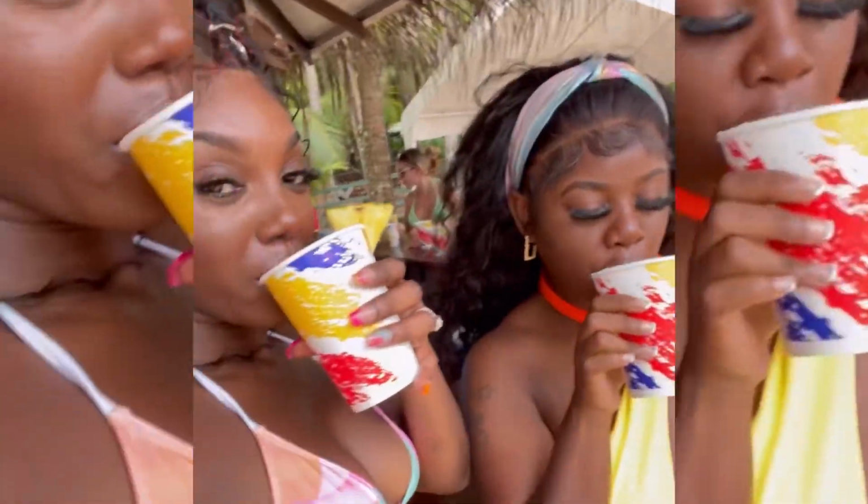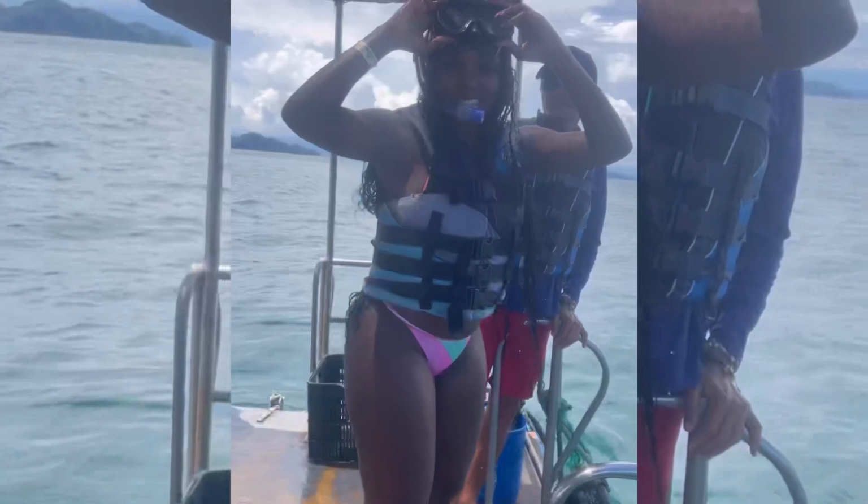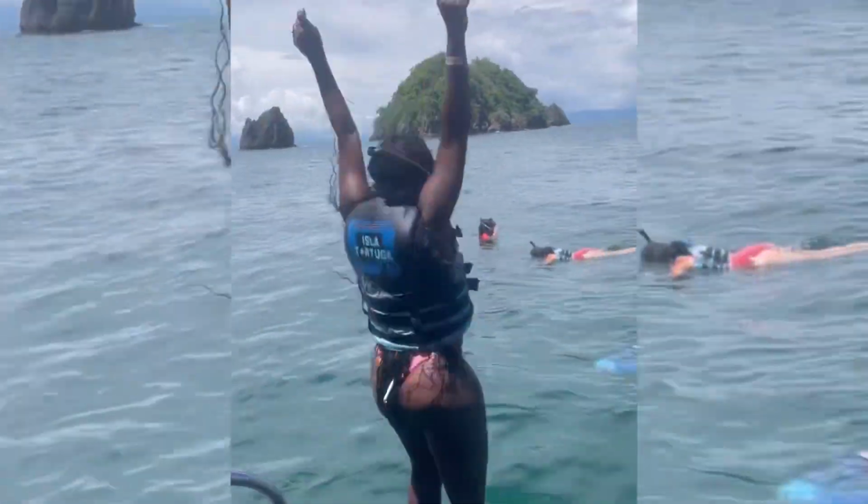The best part was that we got free drinks the entire time we were on the island, but they were kind of watered down, so we just kept going back for more. I think I had like 5 to 7 cups, I ain't even gonna lie. After downing a couple of drinks, we went snorkeling. And that was pretty cool.